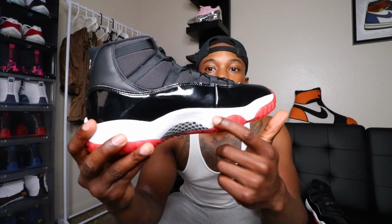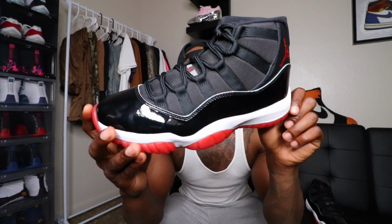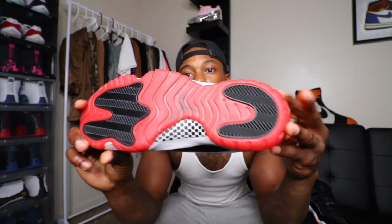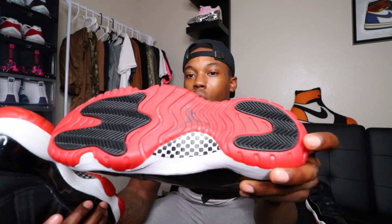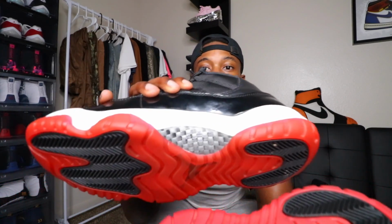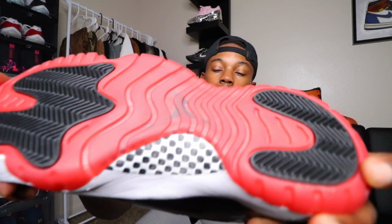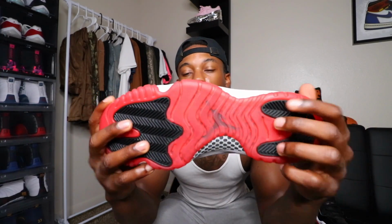Checking out the midsole, man, you can see you got that all white midsole. Pretty much the same as your 2012 pair, and something that's very different from the 2012 pair is the carbon fiber plate, man. As you can see right here, you got that strong white and black carbon fiber plate on the 2012 pair, but this one is gray, man. So you got a gray and black carbon fiber plate on this one, and you have a white and black carbon fiber plate on the other one. Of course, you got your Jumpman down there on the outsole, all red with your two black pods.